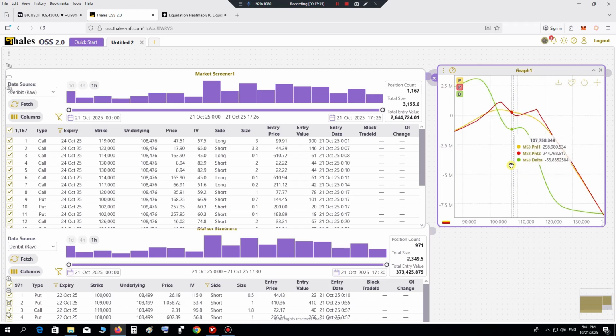And actually, you can see there's another level here. We have a resistance here as well. With the price going up, notice that our delta increases up to 111 from where we are now, and with a price drop, the delta decreases in line with it, coming down to 105 or 106. So you can see these levels are still important for us.